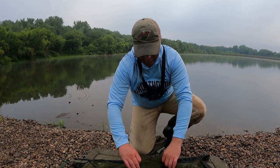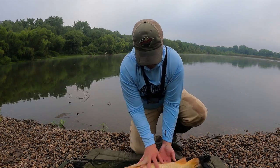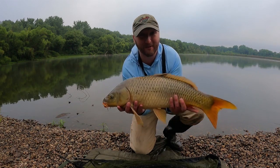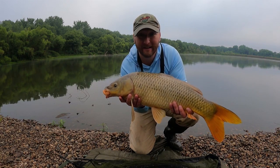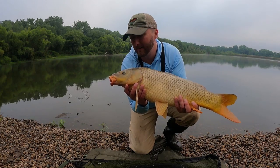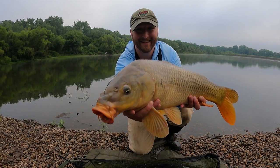Oh boy, what a welcome view. A heck of a carp here. Man, this thing is beautiful. Wow, it is a big one. I've never caught a carp this big at this body of water. Maybe coming to this new location was the ticket. Man, look at that thing. That is awesome. So cool.